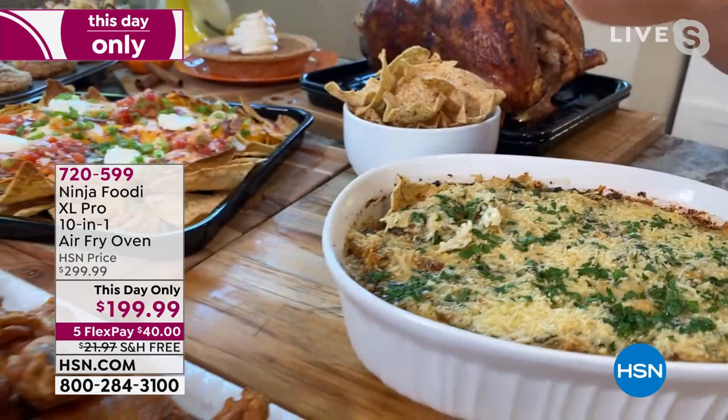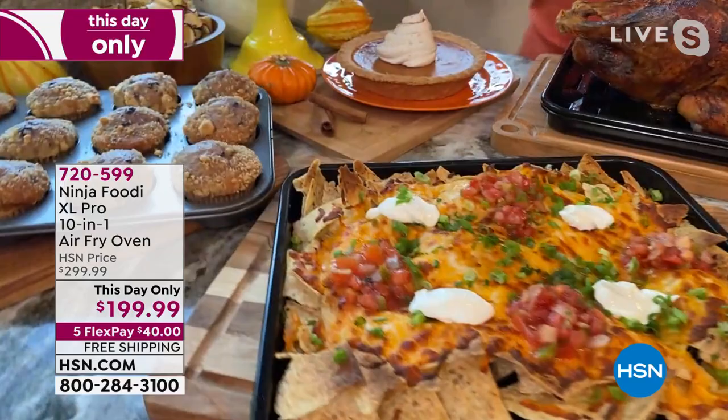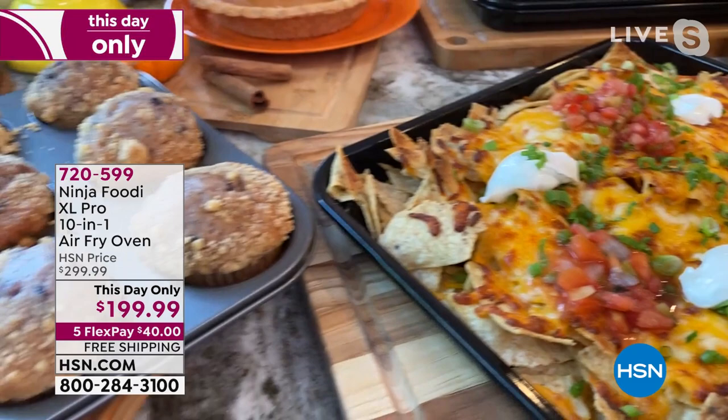I love that you can just take some things and add some cheese and make it fancy in your oven. So we also air fried some wings. They look absolutely delicious. I can't wait to dive into those at the end of the show. We did some nachos. We've got our muffins. We've got our baked apple pie and our baked pumpkin pie that we did for the holidays. So really the sky's the limit.